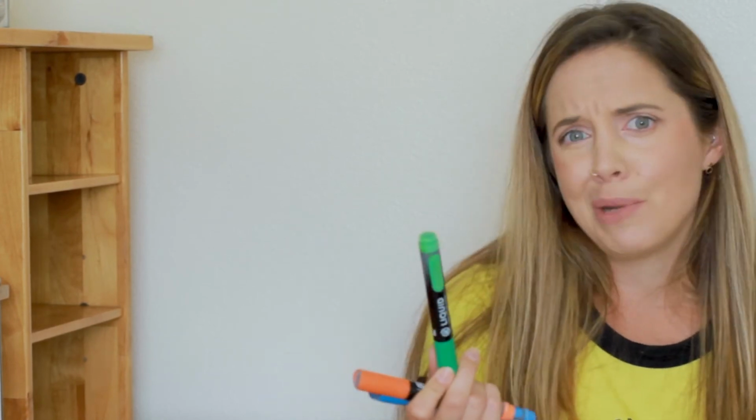They worked really good. I got them at Target, but I found them on Amazon, because that's where you can find everything.